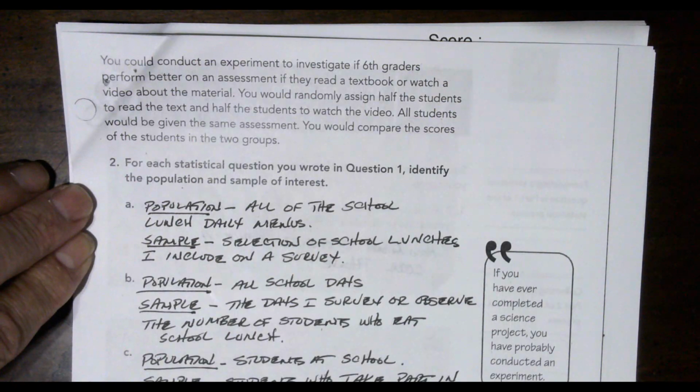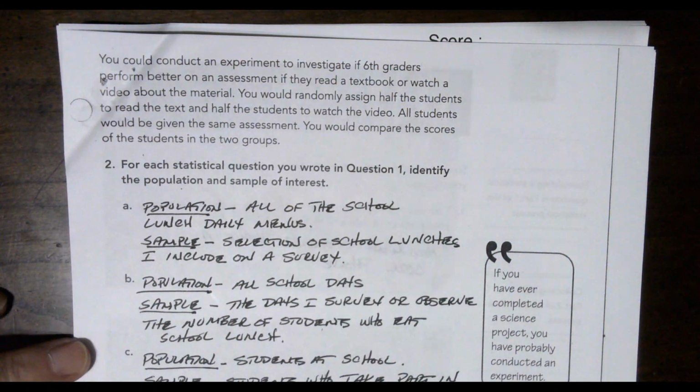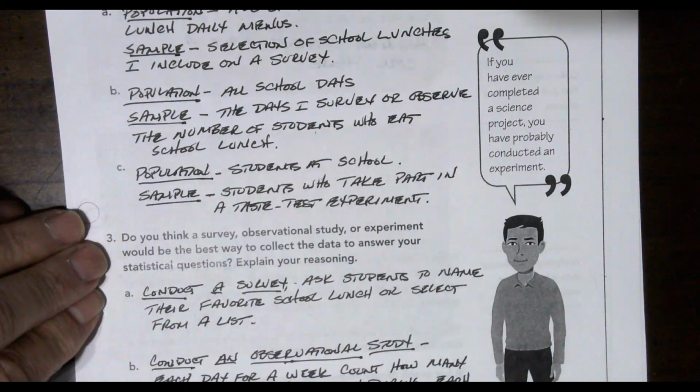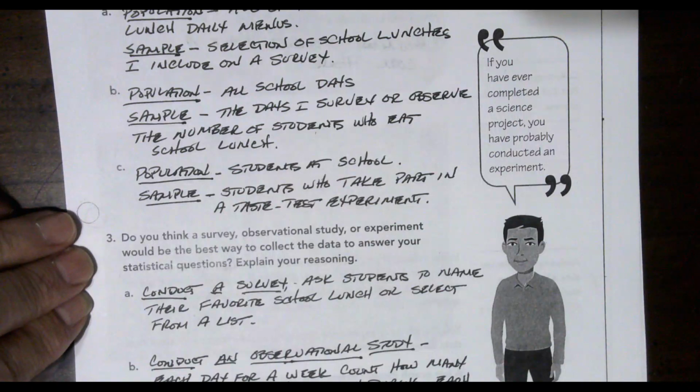For each statistical question you wrote in question 1, identify the population and the sample of interest. So 2A, a population would be all of the school lunch daily menus. The sample would be a selection of school lunches I include on the survey. 2B, the population would be all school days, and the sample would be the days I surveyed or observed the number of students who eat school lunch. 2C, your population would be students at school. Your sample, students who took part in a taste test experiment.